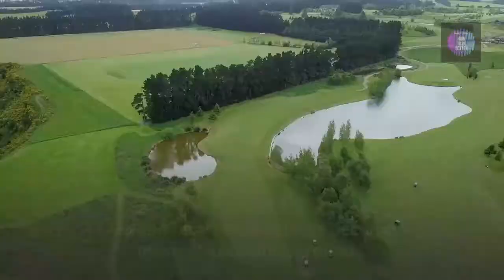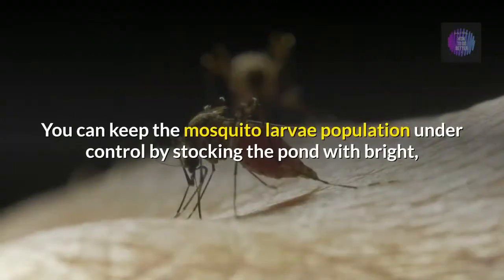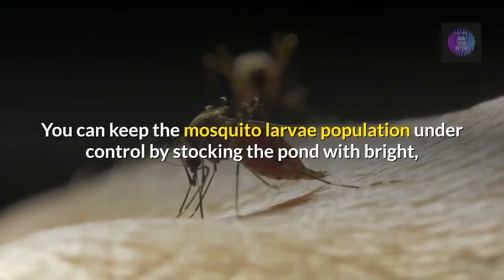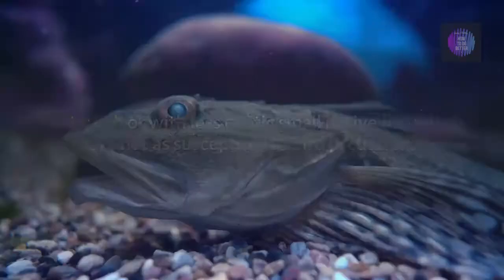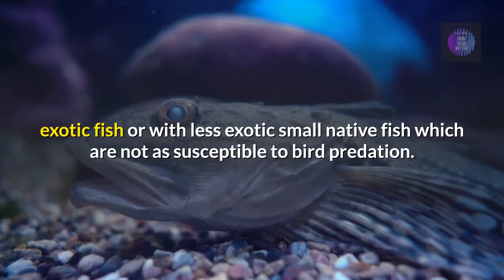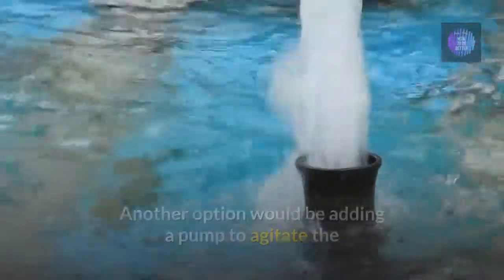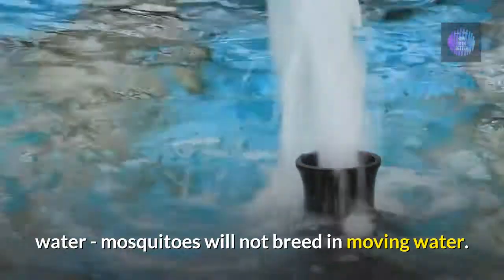Ornamental ponds tend to become mosquito breeding grounds. You can keep the mosquito larva population under control by stocking the pond with bright, exotic fish or with less exotic small native fish which are not as susceptible to bird predation. Another option would be adding a pump to agitate the water. Mosquitoes will not breed in moving water.